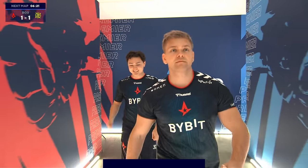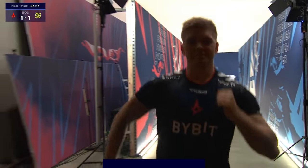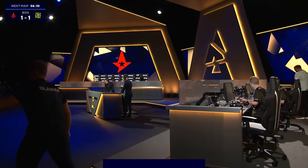You're like, yeah, okay. Final decider map of Nuke, of course. Blame looking headstrong, looking pretty good after just being a minute of loss there. Yeah, they really do, and Blame is looking ready to play. Something started shaking behind me. I was like, wow, it's just Blame coming back into the studio. It's like, good to know, welcome back.